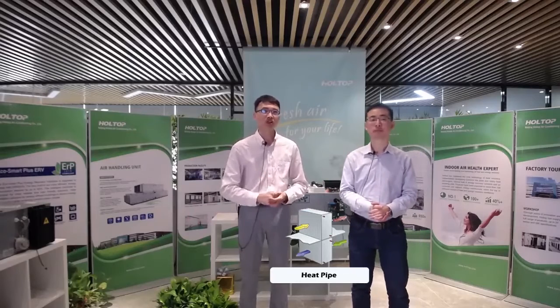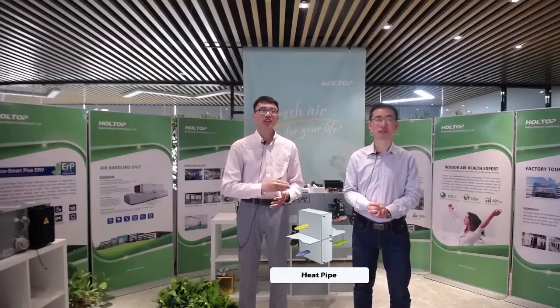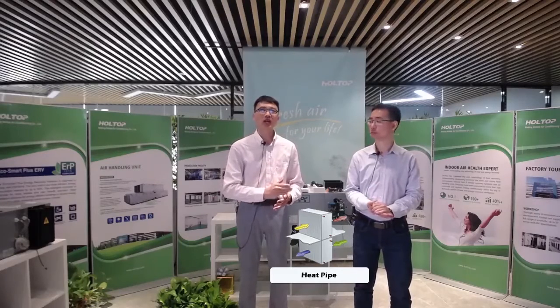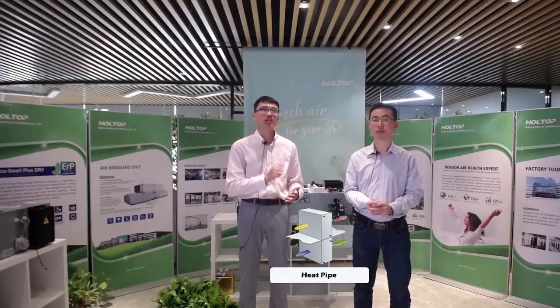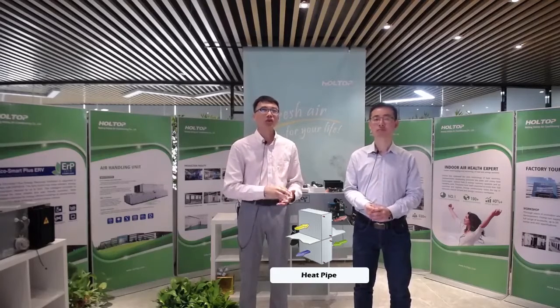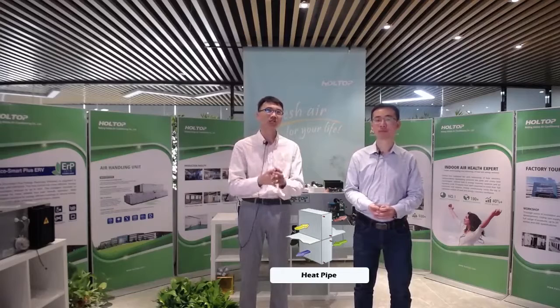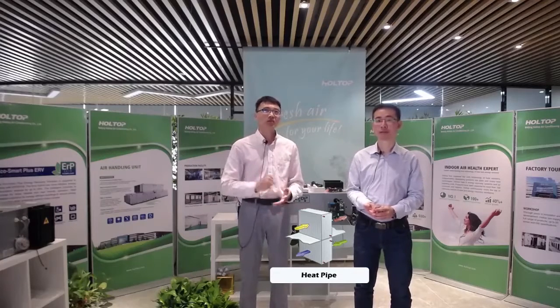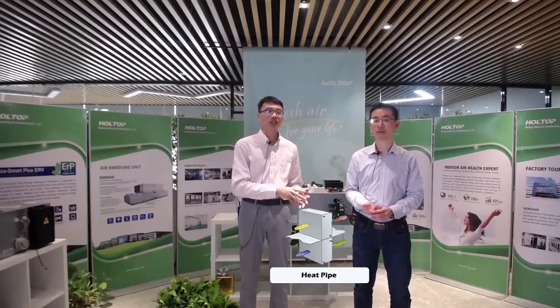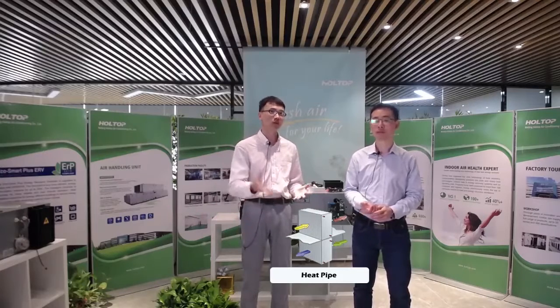So the first one is the low air liquid resistance. Less condensing water and anti-corrosion for copper pipe and hydrophilic aluminum film. And number 2 is no air leakage and cross-contamination, because the exhaust side and the supply side are totally separate. And number 3, it is free of maintenance, so we don't need any maintenance works for this one.